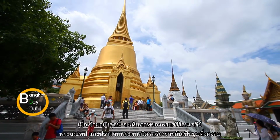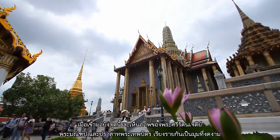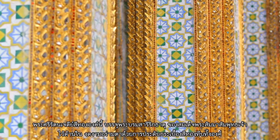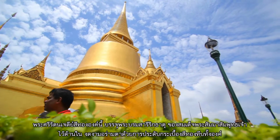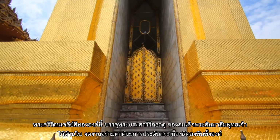Here we will see Phra Sri Ratana Chedi, the library, and Prasat Phra Thep Bidon together. The view is spectacular. This golden Phra Sri Ratana Chedi contains the relics of Buddha inside. Outside, it's adorned with gorgeous solid gold tiles.